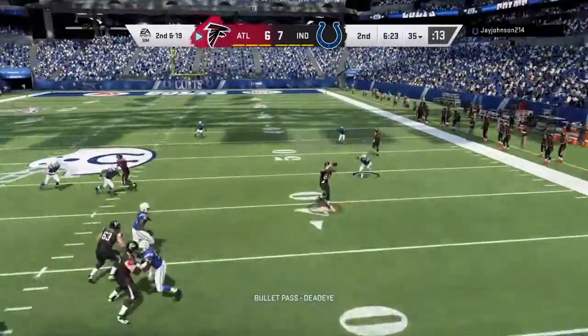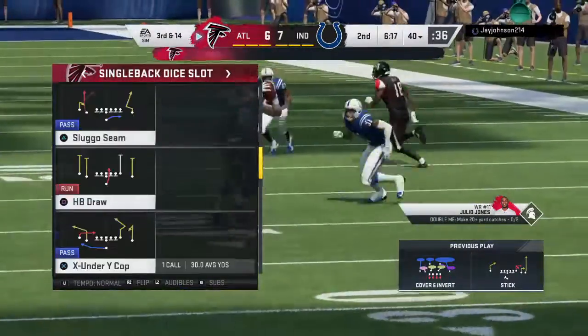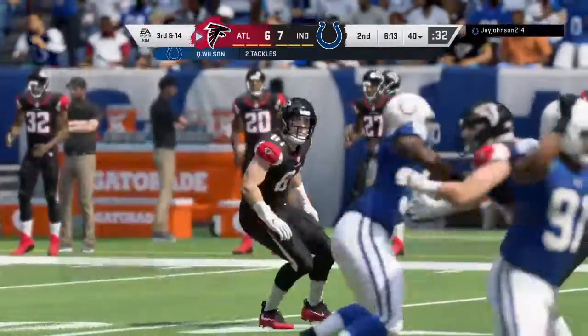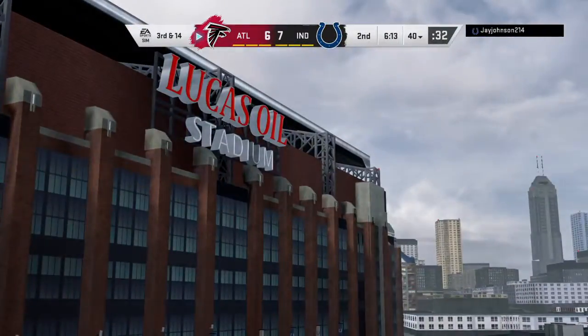Now it's Ryan. He's got Hooper on the short connection. And he'll bring it up to right at the 40-yard line. Well, they're unable to convert that into much, but it's never a bad idea to try to get the ball into a tight end of his caliber's hands and see what kind of disruption he can cause.